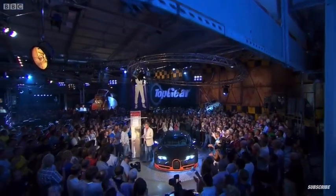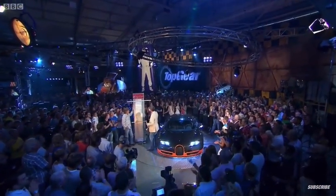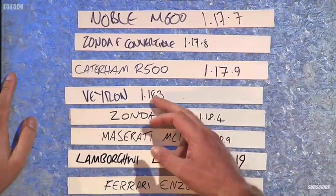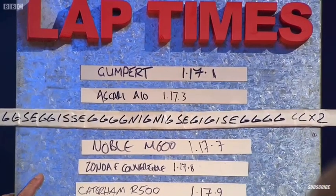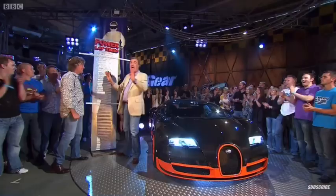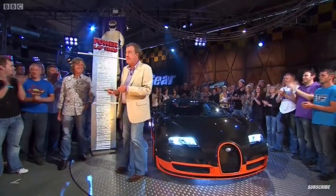So, here's the old Veyron, look, 118.3. We're expecting this to be a little bit faster. Yep. But is it fast enough? Well, look at these. These are the 117s. The Gunpert, the Scurry and so on. Well, this one, the Supersport, did it in 1:16.8. Fastest car ever to go around our track.